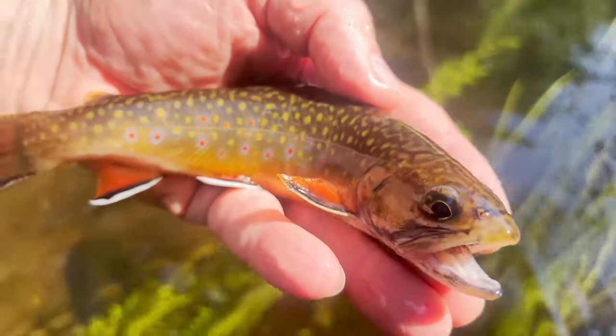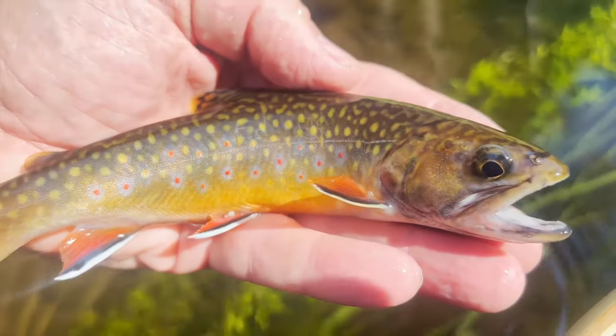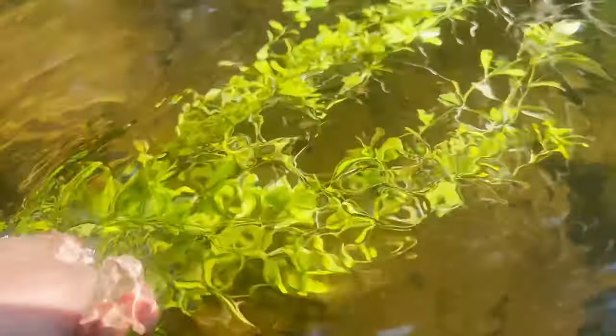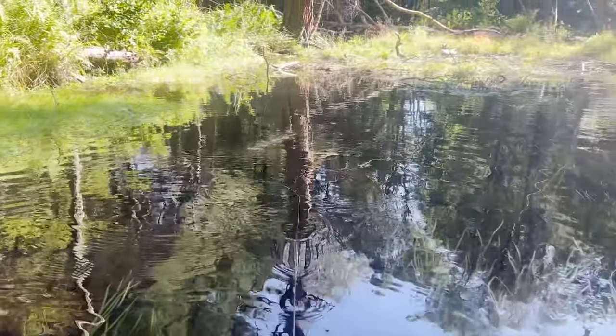How about that beauty guy? Beautiful specimen. Nice. Look at this gorgeous fish. That was a beautiful fish. Beautiful brookie there. Male brookie. Sacrificed the super atoms. Had it stuck in the shrub there. Sacrificed that one because I saw the rise. Came back and picked that one up. So that was pretty special.